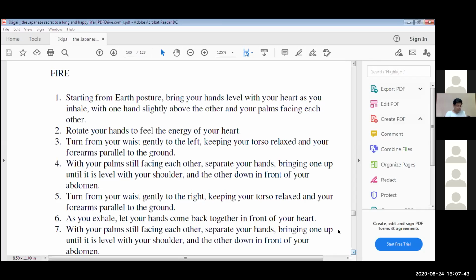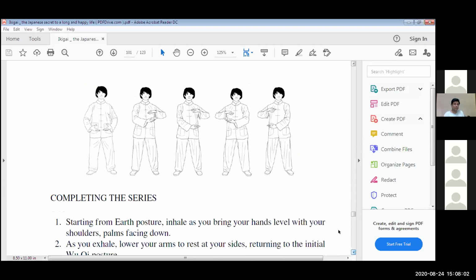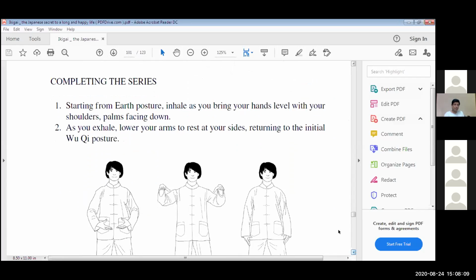7. With your palms still facing each other, separate your hands, bringing one up until it is level with your shoulder and the other down in front of your abdomen. Completing the series, starting from the earth posture: 1. Inhale as you bring your hands level with your shoulders, palms facing down. 2. As you exhale, lower your arms to rest at your sides, returning to the initial Wu Chi posture.